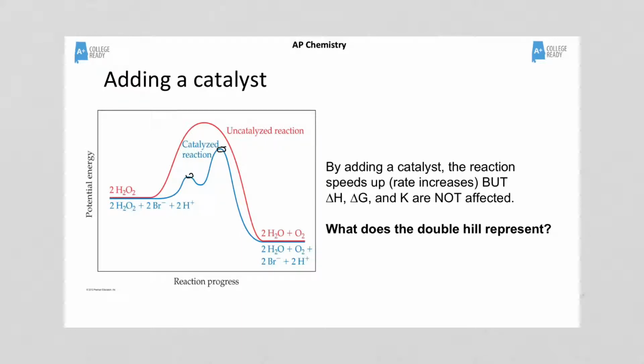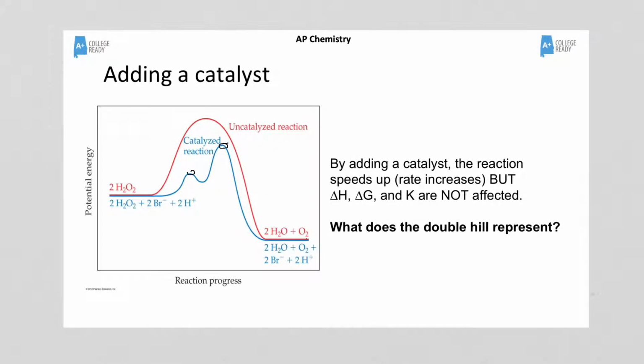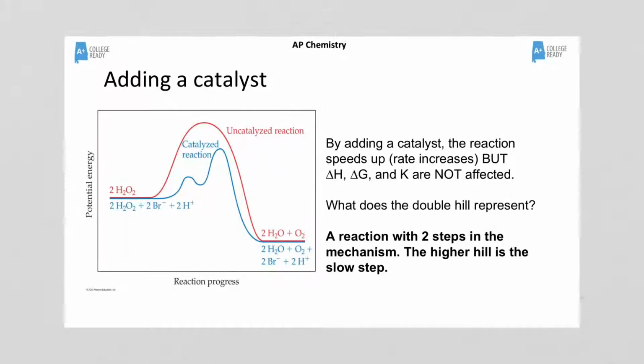The other thing I wanted to note here is that other things aren't changing just because the rate changes. Notice where the reactant started and the products end, that delta H value is going to stay the same. Free energy is not affected, and capital K, the equilibrium constant, is not affected either. And there we go. You see that the reaction has two steps, and the higher the hill, the slower the step. So this is a two-step mechanism, and we can see that the second step must be slower because it has a higher activation energy.